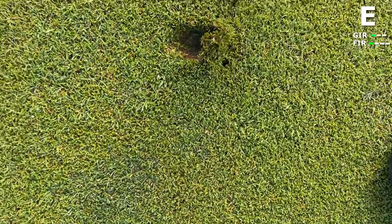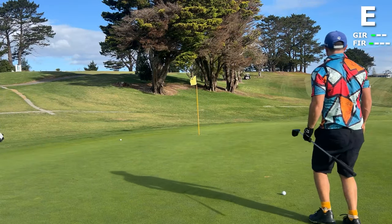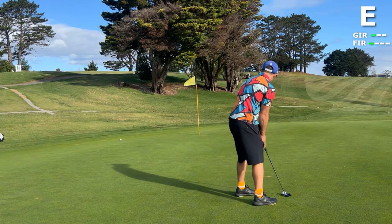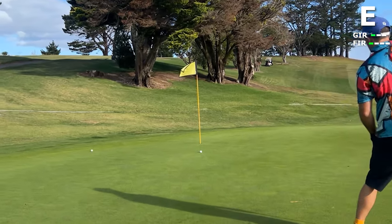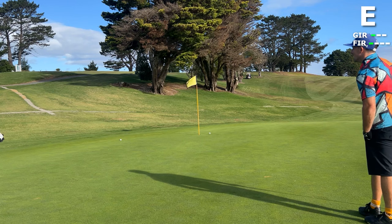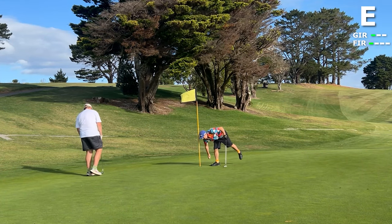First divot cam of the video. Good as new, kind of. It must have been freshly watered because it's quite wet. Yeah, let's see if we can get it close. That's pretty good. That's pretty good. Par to start.